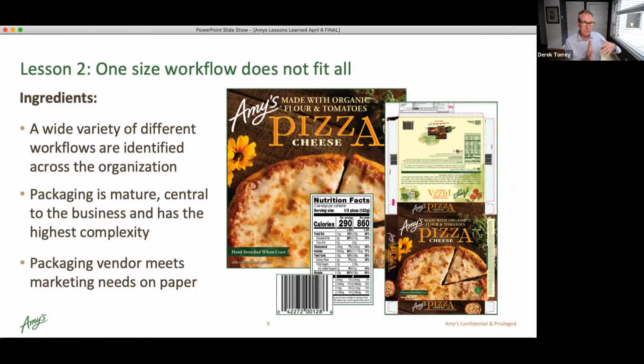So another thing I thought was really interesting is that because packaging was so complex and mature, the vendor that was proposing to solve the packaging workflow also said, well, hey, not only can we do packaging, we can do all of your marketing, right? We can do it all. We're not a packaging vendor. We're a marketing operations vendor. And on paper, I think that was true, but maybe not necessarily in reality.